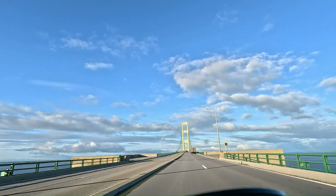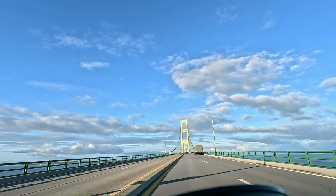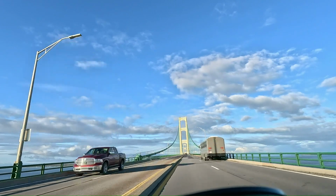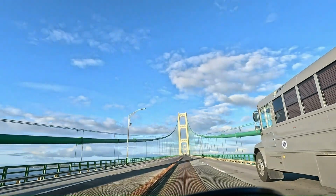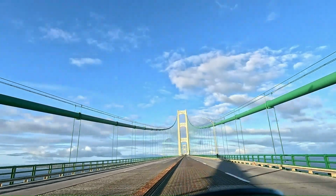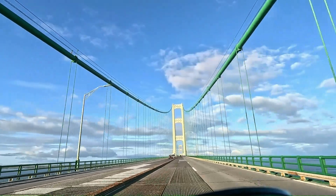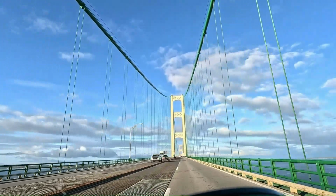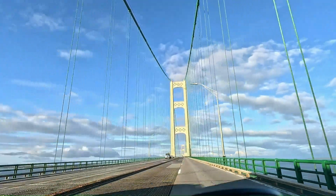Oh, I'm going too fast. It's blinking at me. I'll go back to the speed limit. There's a school bus that's been changed. Oh yeah, see, the car wiggles too. The car wiggles a lot. This car wiggled a lot more than I expected. I don't like it. I don't like it at all.